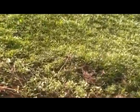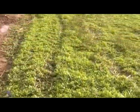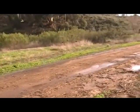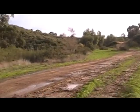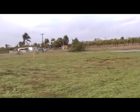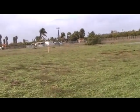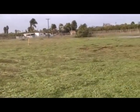It's all spongy land. You step in it, you sink into the mud. See how far the stream flows all the way through here. Through there, and then it goes all the way along the palm nursery over there toward the trolley tracks.